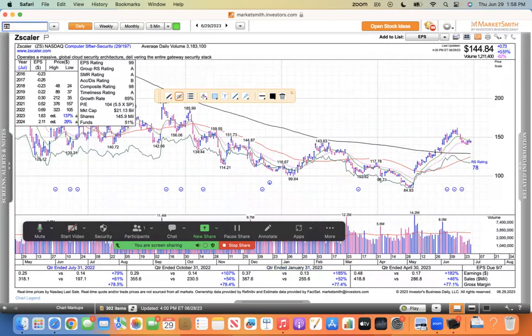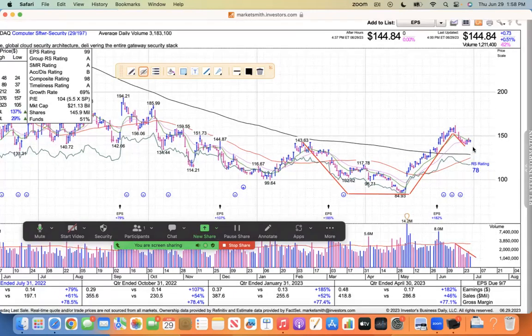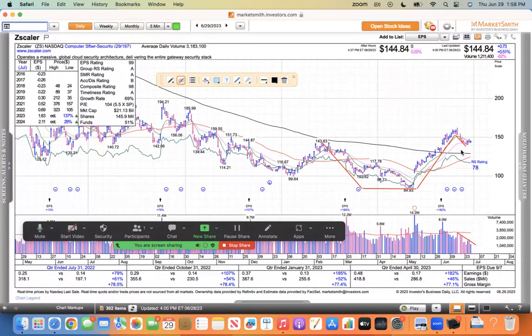A couple other ones that I like is Zscaler. This one, for obvious reasons, it's formed this cup with handle pattern, although Pattern Rex is not picking up on it, but it's definitely looking good and trading real tight here. I like stocks that had prior runs and then pull back to moving averages in this lighter volume here. Zscaler trading tight. This is tight in here. And that's a nice little shakeout there, these 4 or 5 days. And obviously the market's kind of sleepy these days, but 143.63, me likey, right in there. Would not be surprised to see that one go higher.